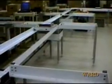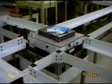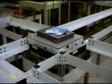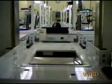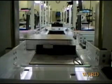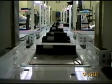We know. If your current conveyor system runs at, say, 25 to 30 feet per minute, then it crashes to a halt at that speed. But the Power Pallet is different. The Power Pallet runs at up to 360 feet a minute, about 10 times the speed of a typical system, but the Power Pallet is smart.